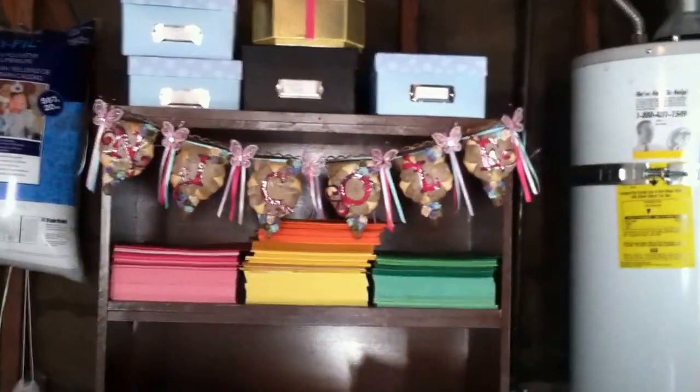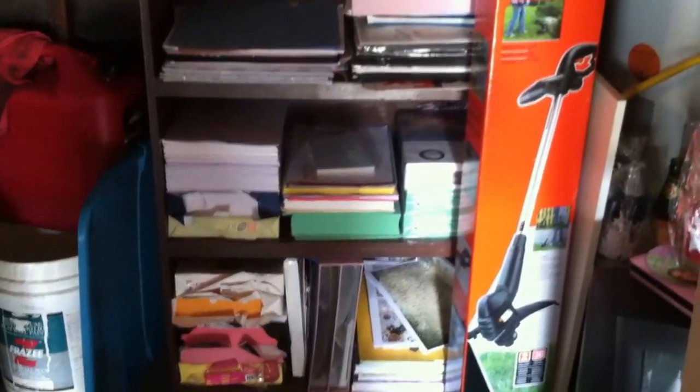So anyway, this is one of the shelves that I have in here, and as you can see, it's just full of paper. So that's actually my hoard. I'm a paper hoarder. My husband actually puts his tools in the one little space that I have. I think he does it on purpose.